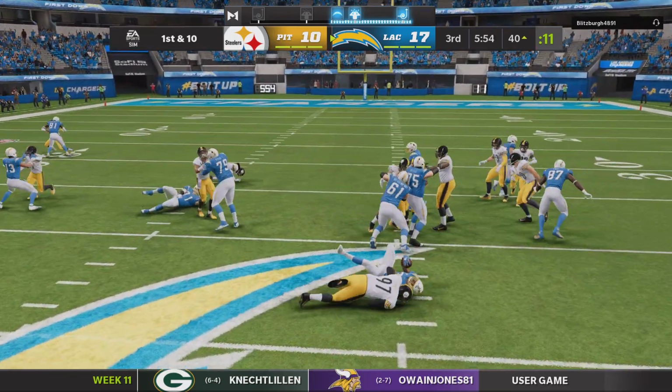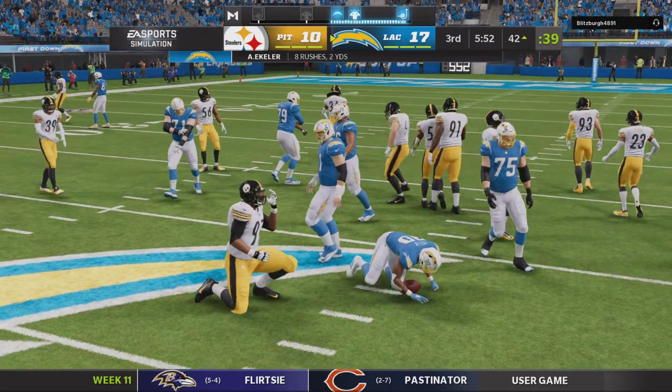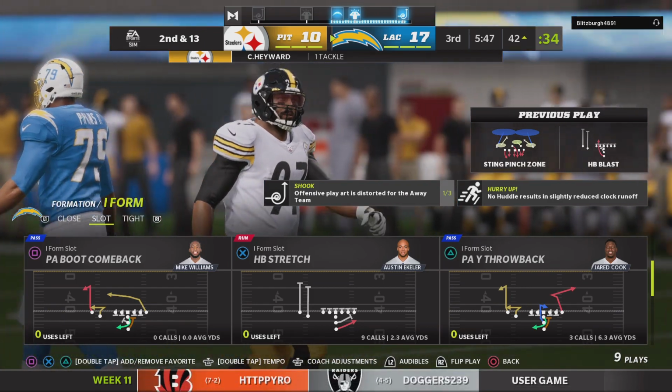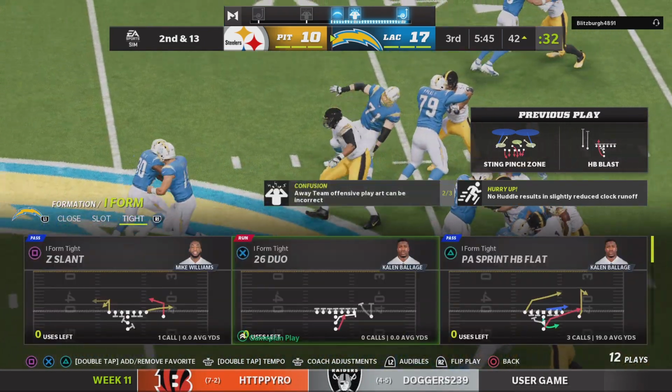On the give, this is Eckler. And it's been like this all night long. Nowhere to run as they stop him behind the line. Cameron Hayward getting upfield to make the stop.